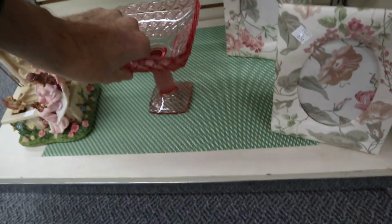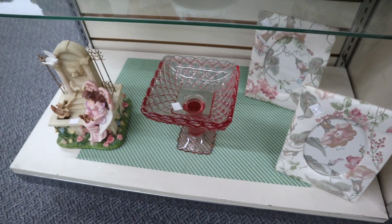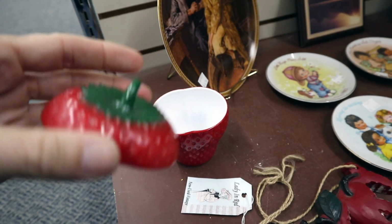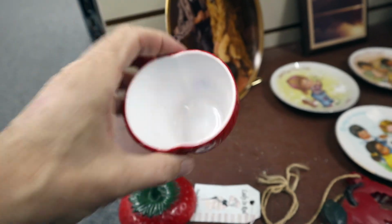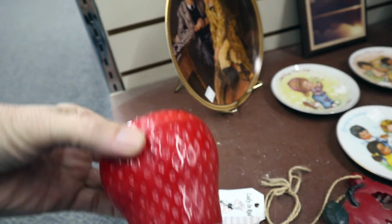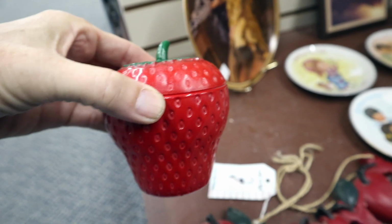See, again, this is an older piece. It's a decent color. It's $25. I couldn't sell it for $25. And here's something we see at thrift stores a lot. So the last time we saw one of these is in Kentucky, and it was $2, and this one's $2.50. That's reasonable. They're cute, the little strawberry pots. This would sell. I might go ahead and get that.